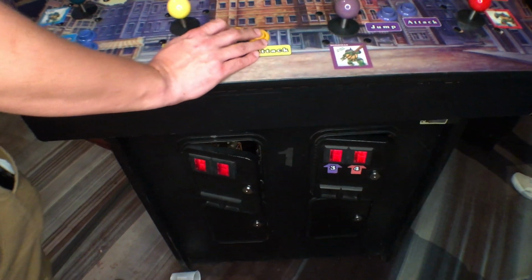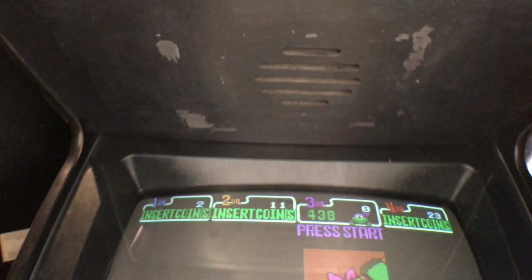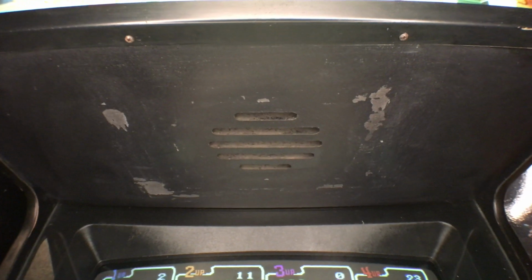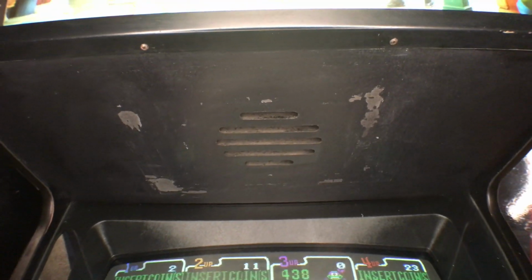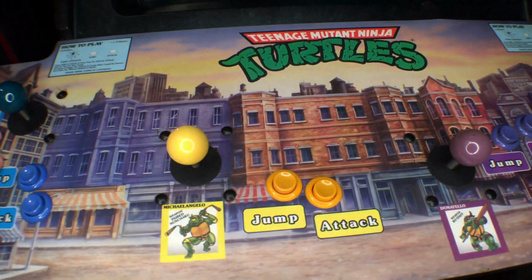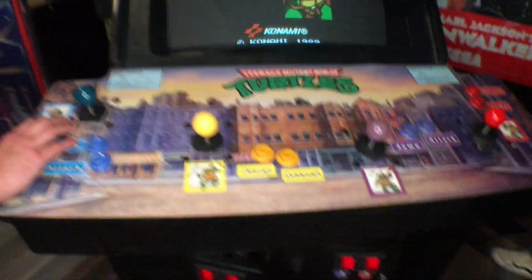Looks like it's the right cab. Yeah, definitely the right cab too. You can always tell Ninja Turtles because the Ninja Turtles will have one speaker grill. If you have a Turtles in Time, it'll have 2 speaker grills. Or if you have a Simpsons, it'll have 2 speaker grills. 1989. This is going on almost 30 years old. Yeah, people are definitely restoring these more.